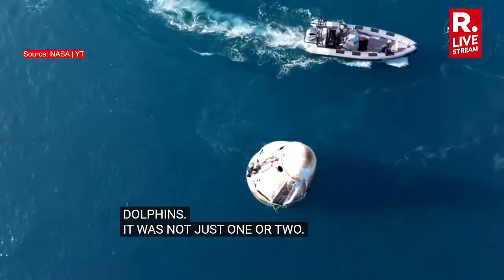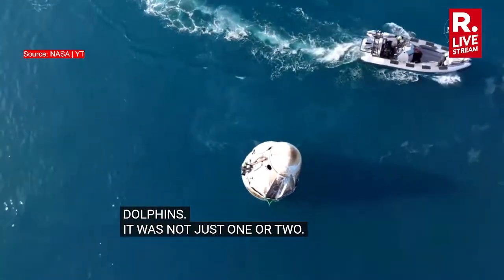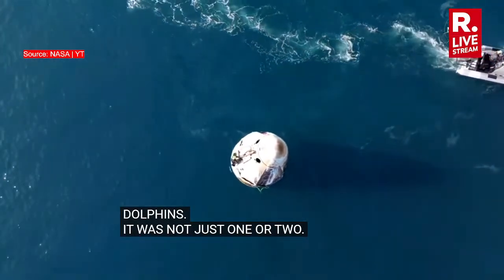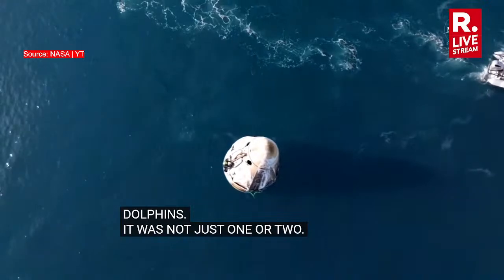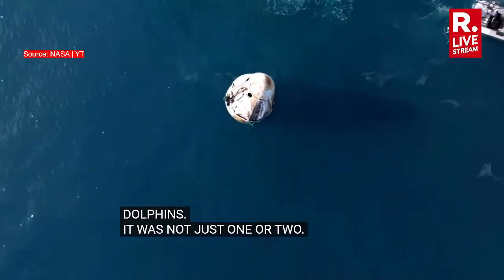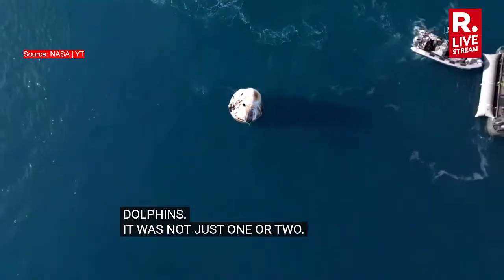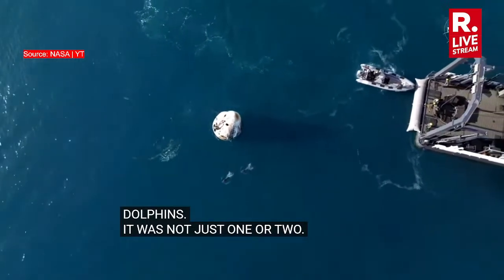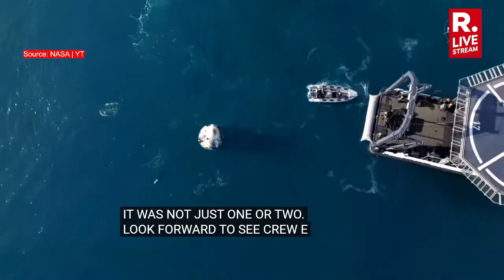I mean, that water just looks beautiful. We had ideal splashdown parameters today. Obviously, wave height, never a concern. The weather is beautiful, as Jaden mentioned, in the 60s, sunny. Looking forward to seeing Crew 9 exit the capsule here shortly once they get hoisted onto the recovery vessel Megan.